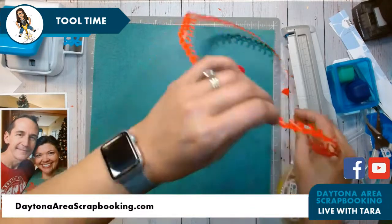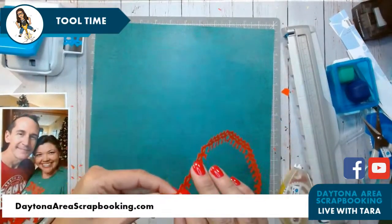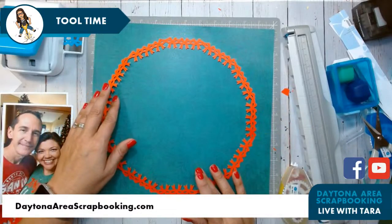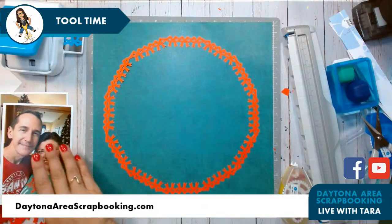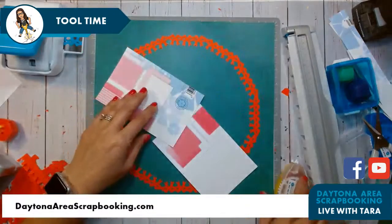All right, and that should be enough. And oh, there's a little doodad I just cut off. It doesn't really matter how I position it. I just kind of want it to be in the middle. And then I can add these.